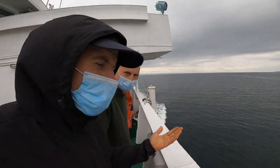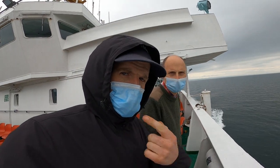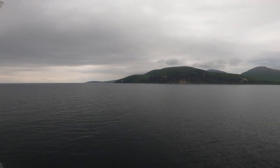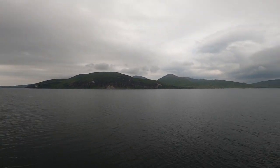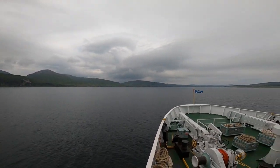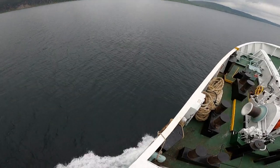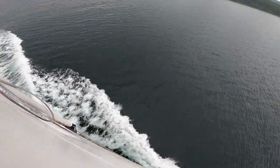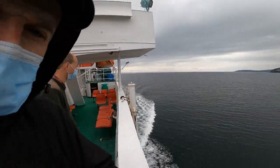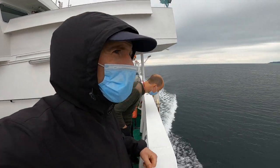We're now joined on the top deck by AKR here, channel historian. We've both got matching masks. These are like exclusive masks, you'll not see anyone else with these on. Should have been wakeboarding out there, folks, behind the ferry. Could have thrown a rope down and done some wakeboarding.